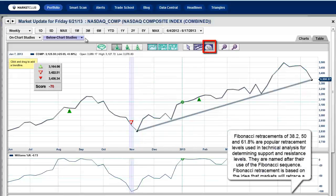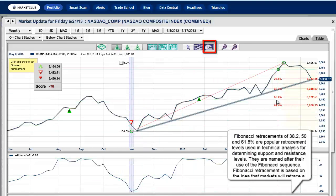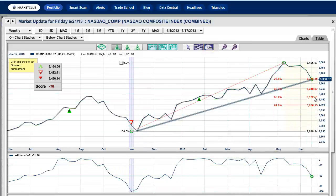So let's move on. The measurements, you can see, I'll put the measurements in for you really quickly. From the close only here to the lows, the lowest low, you could be looking at a 50% retracement down to 3,172. So let's see how that plays out. But generally speaking, if the other indices are going down, then this is probably going to follow suit.